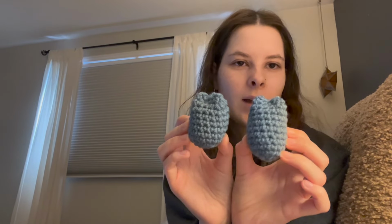Some of them are just a little taller and some of them are a little shorter, and I feel like people will just be able to choose what look they prefer because I honestly like both of them for different reasons. It's not like a big difference, just slight, but yeah, I thought I would try that out.